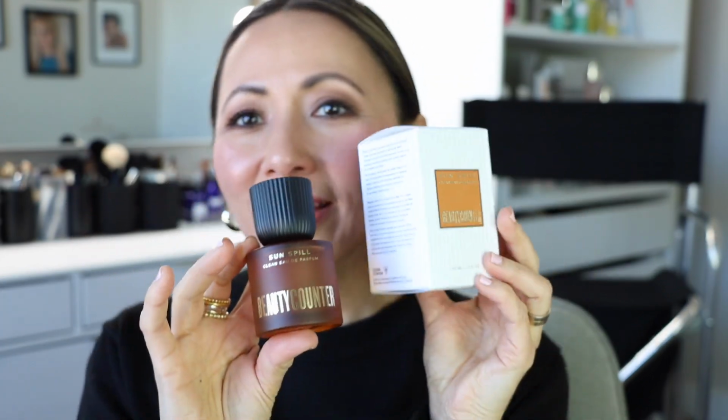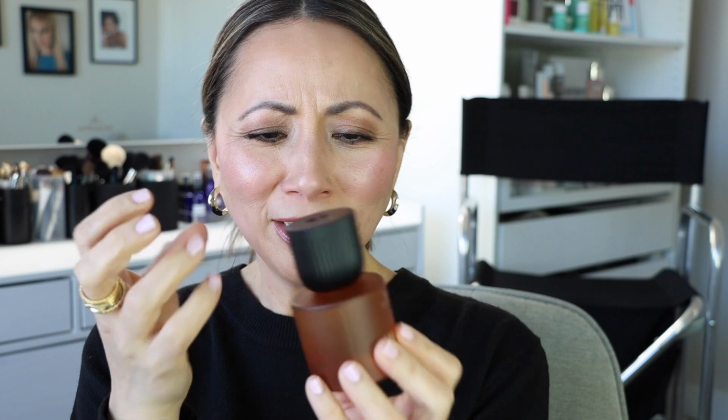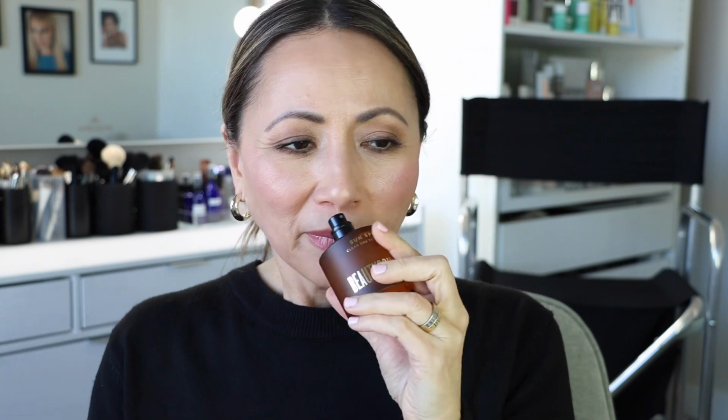And I think that they have a great selection for that. Okay, next we have Sunspill. And again, gorgeous. It's this amber, orangey amber color. That's how I would describe that. Okay, so Sunspill. Bask in summer's golden glow, citrus floral.